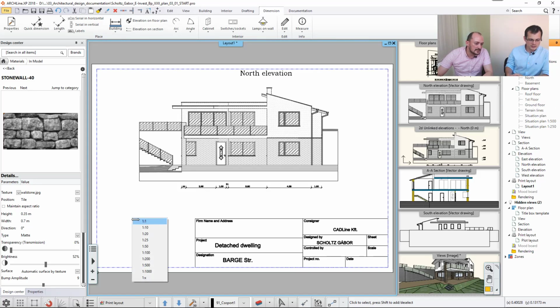Maybe. And then I say, okay, this should be 1 to 500 because it's just a representation of that model, and I think that's too small. 200, I think, would do. 200, yeah. I just click and drag, and let's say 200. So now I can place it.